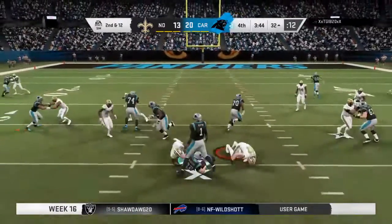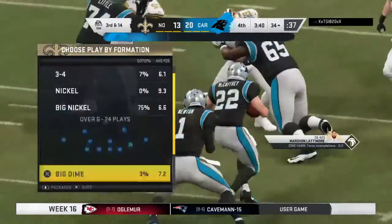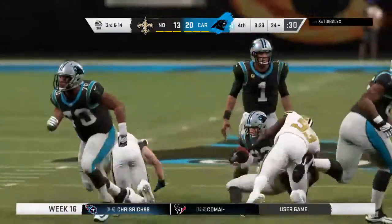Again, they run. Again, it's McCaffrey. And he's going to have to protect the football and take his lumps here at this stage of the game as they stop him behind the line. Call it a loss of 2 on the play. And that'll force upon him a 3rd and 14.